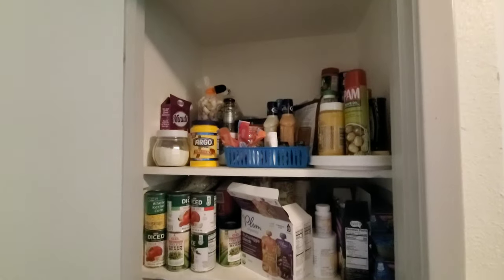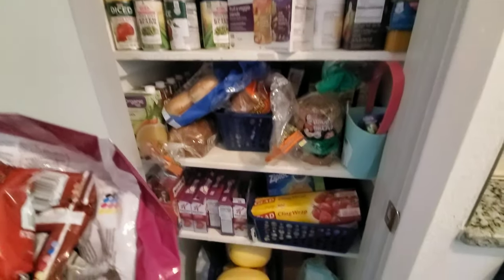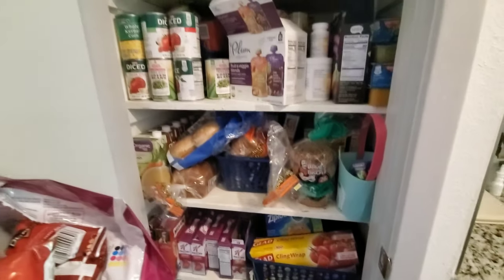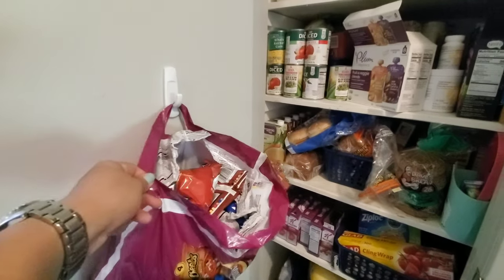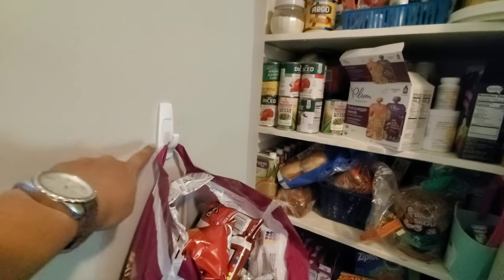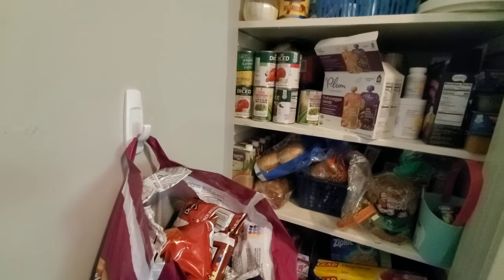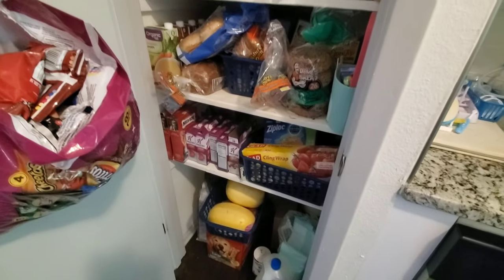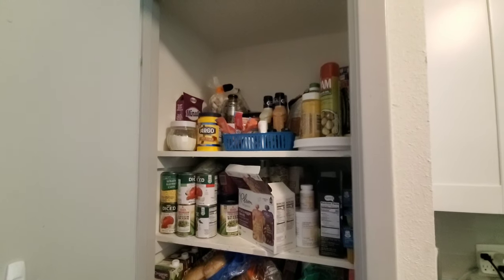Here is my pantry. I know it looks awful. It is just crammed with everything. Little tip, if you guys buy these assortments of chips, I would suggest go ahead and get one of those strong 3M hooks and just put it on the back of the door to free up your shelf space. But anywho, yes, I definitely need to figure out a way to organize this pantry.